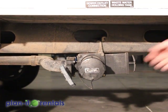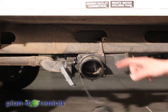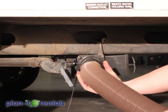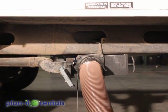Now to connect the sewer hose, you first remove the cap by twisting it, and then the sewer hose is going to connect just right over the notches there with a twist. And that would run into the ground at a designated waste treatment facility.